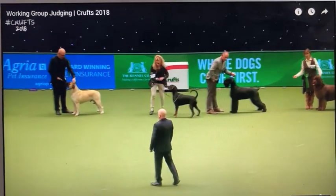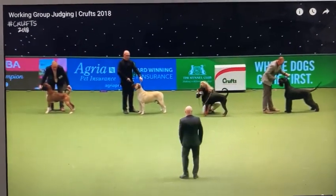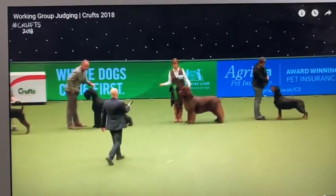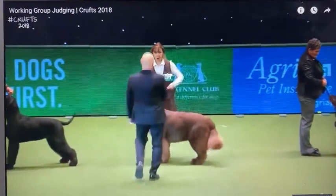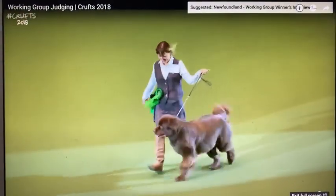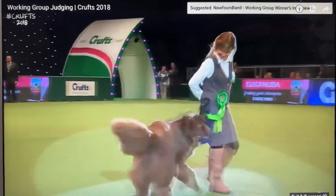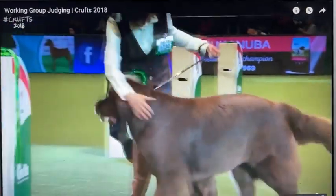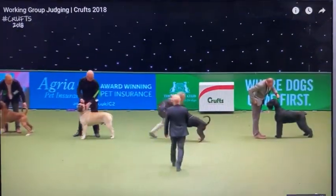The winner of the working group, Crufts 2018. It's the young Newfoundland. Look at the owner's face. Oh my God, she says. Yes, we could lip read there. Marvellous, and actually so well-deserved. She looked fantastic on the move right up to the last. Nana the Newfoundland, New Garden Laurie Nanya, beautiful working group winner for Crufts 2018. And in second place, it's the Dobermann, Penelope Pitstop. So a great win for her too.